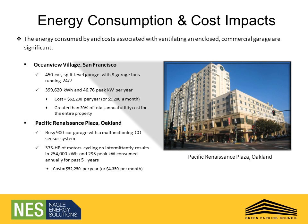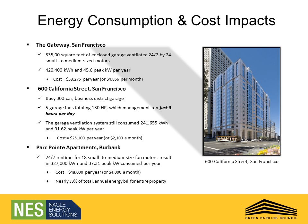So the result was that even though they had a CO sensor system in place, albeit one that was failing, they were consuming 254,000 kilowatt hours a year, and peak demand at 295 peak kW a year. Now, in the PG&E territory, peak kW consumption can be 60 cents or higher per kilowatt hour. So you see the cost, $52,000, or $4,350 per month. The Gateway in San Francisco, a large garage as well, 420,400 kilowatt hours a year consumed at a cost of $58,000 plus, and $4,800 plus per month. In that case, the garage fans run 24/7.